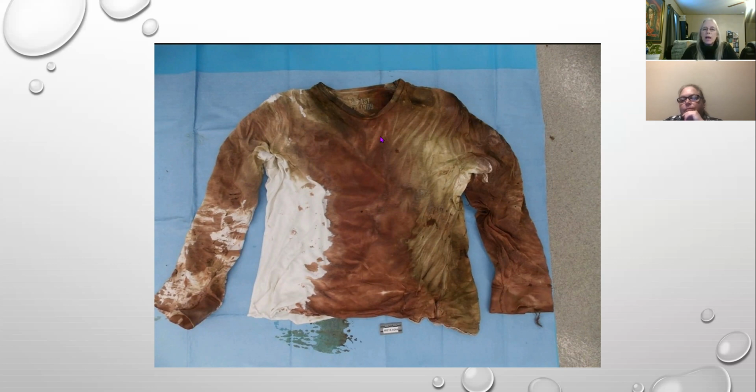But notice how soaked this shirt is. Now this area over here could be some decomp, but this definitely is blood, and this is wet blood. So when they were taking this out to lay this down, that shirt was still wet. And how could that be if they supposedly died 3 weeks before?